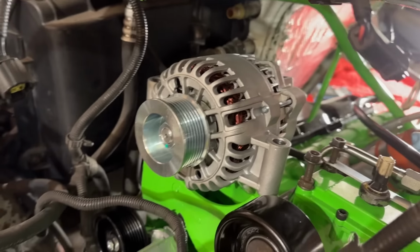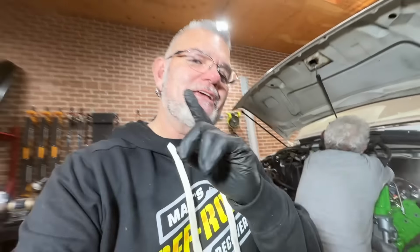Alternator on there. I'm not really sure how many camper vans there are around the world that will be built like this thing, starting from the engine out. That thing's starting to look like a show car engine.